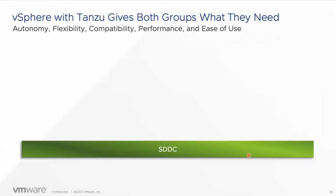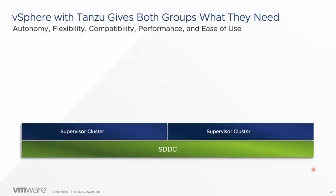Now, let's talk a little bit about how this is delivered. So vSphere with Tanzu gets this done by building on top of the existing SDDC. Then what we do is we layer on something called a supervisor cluster, which is a special kind of Kubernetes cluster that uses ESXi as its worker nodes instead of the more traditional Linux virtual machines.